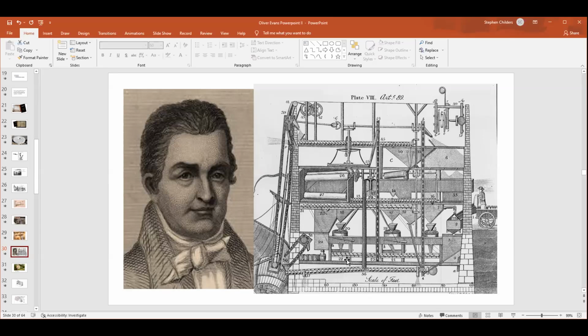A couple little bits of trivia here. In World War II, a United States Liberty ship was named after him, the SS Oliver Evans. And in 2001, Oliver Evans was inducted into the National Inventors Hall of Fame.